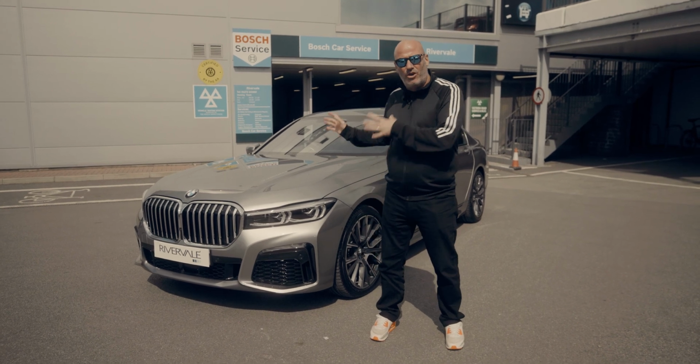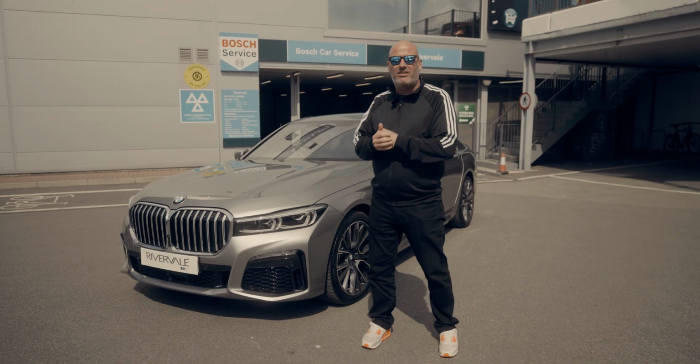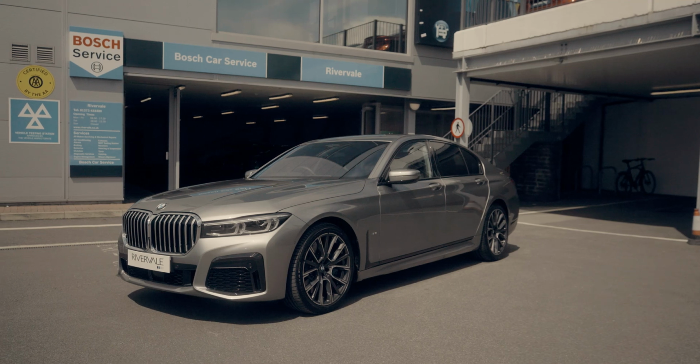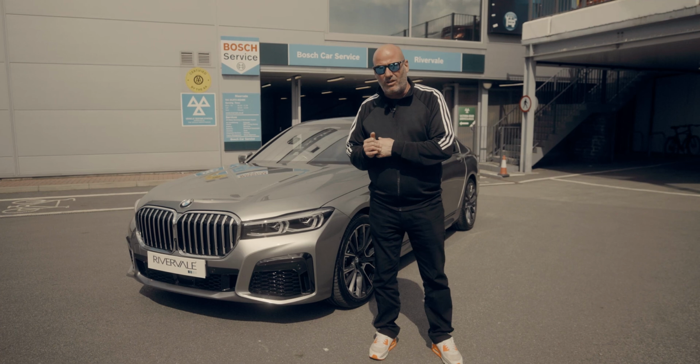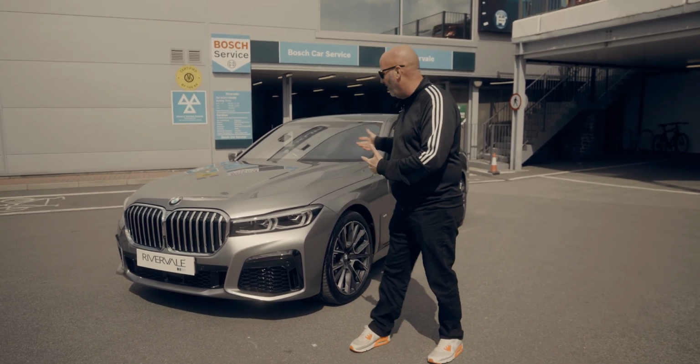Ladies and gentlemen, this is the new BMW 7 Series, or to be more specific, this model is the 730D M Sport Pro. It is an absolute goddess of a car from the outside. I can't wait to drive it, and I think you'll agree, absolutely stunning. So before we have a look inside, just take a look at the outside of it.